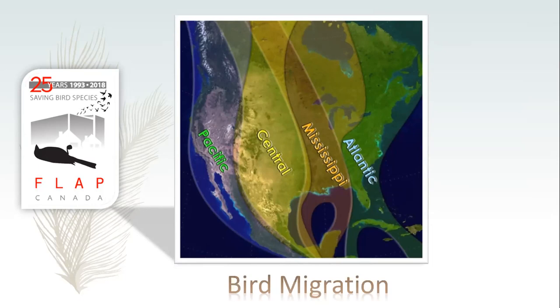What makes Toronto unique in terms of being more susceptible to collisions than others are things like two overlapping corridors. The Atlantic and the Mississippi corridors overlap over the Toronto region, plus the fact that we sit up against a large body of water, and that body of water isn't like the Atlantic Ocean or the Pacific Ocean. It's a relatively small body of water in comparison, but the birds still, when they hit the shorelines of these large bodies of water, try to decide if they're going to fly over that large body or follow the shoreline around that lake. And so all this heavy concentration of birds end up landing in and around the Toronto region as a result of these factors.